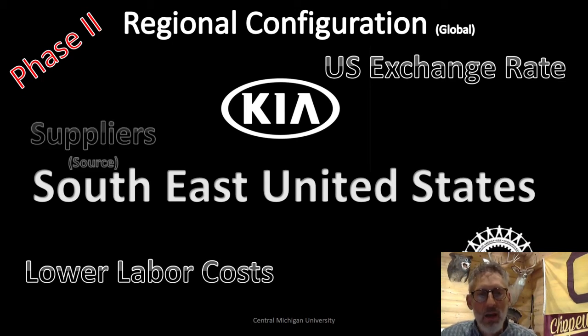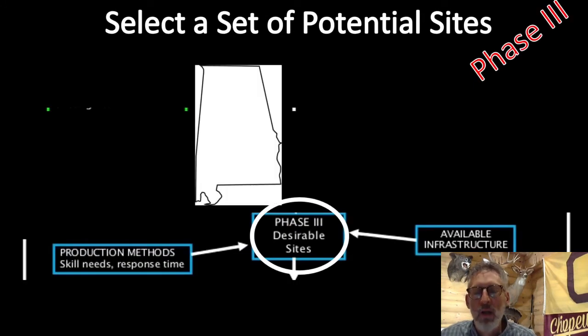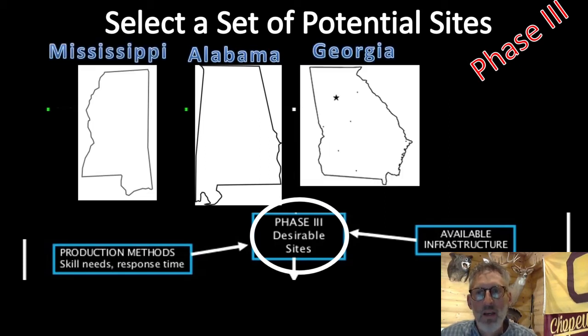Okay, and the other reason they wanted to focus on that area is they had a commitment from their suppliers, the sourcing suppliers who supply the parts for the cars, who committed to moving down to Southeast United States. All right, so potential sites in Southeast United States: Alabama, Mississippi, and then Georgia.